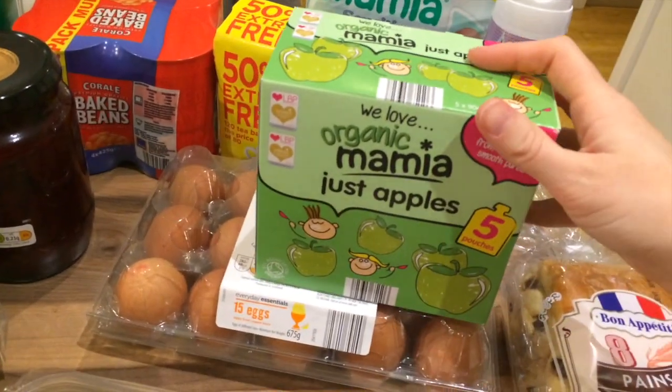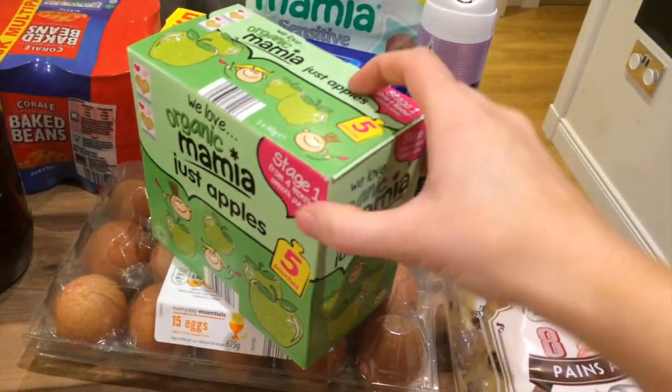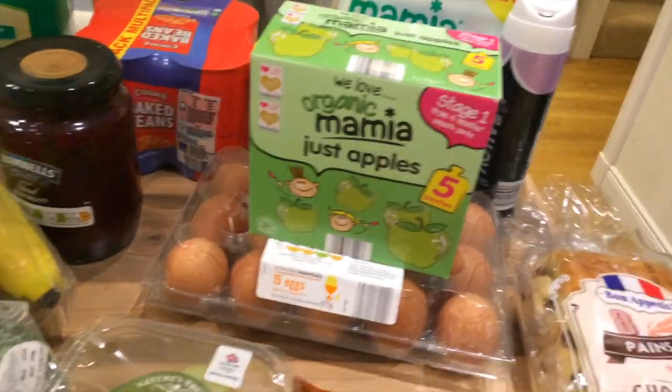I got the organic Just Apples pouches. It's five pouches of apple kind of like puree stuff and Elle likes them as a snack. Also, they're nice and handy to put in her toddler bag as well.